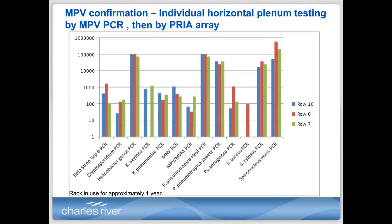Here is one example. This rack had been in use for about a year. We started looking because somebody wanted us to look for parvovirus in the plenum dust. And so we checked the plenum dust for different rows. And you can see that we did find parvovirus. But since we were running it on a panel that had other agents, we went ahead and ran it for a lot of different agents.